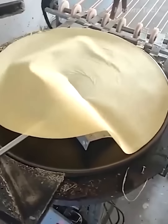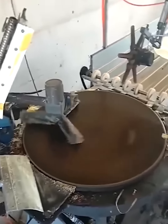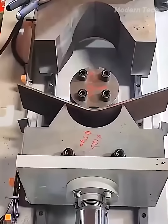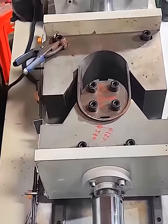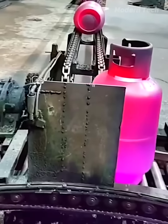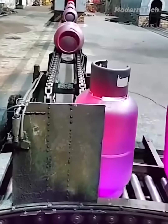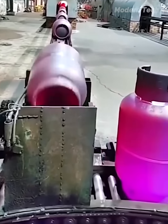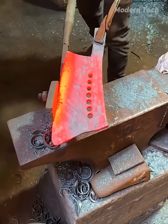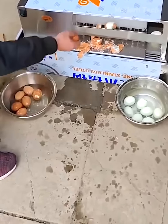The automatic crepe maker mesmerizes with its quick and efficient process. The process of propane tank manufacturing in factories is detailed. A device effortlessly peels hard-boiled eggs, readying them for consumption.